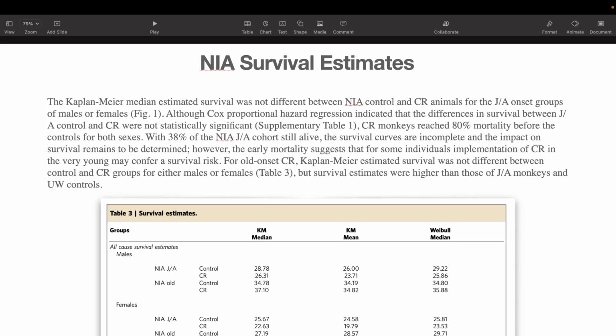It looks like, by some of these statistics, the females actually lived a longer median age than the calorically restricted animals, which is surprising. So in the NIA study, the benefit that we're seeing in terms of survival rate or age is seen mostly in the old males and less so in the old females or the juvenile and adolescent males or females. And in the old males, it's still cutting it pretty close and it wasn't statistically significant. So we're not seeing that survival benefit that we saw in the UW.